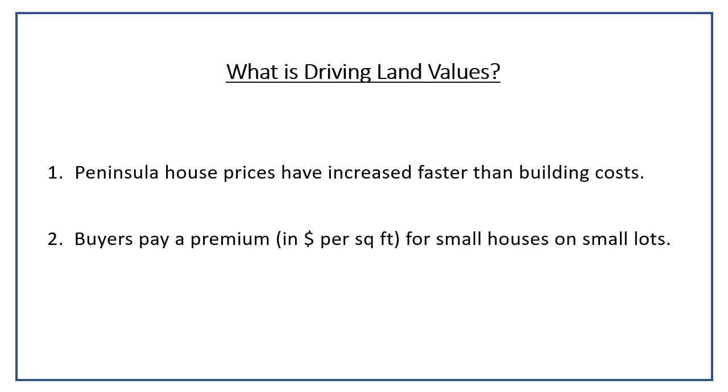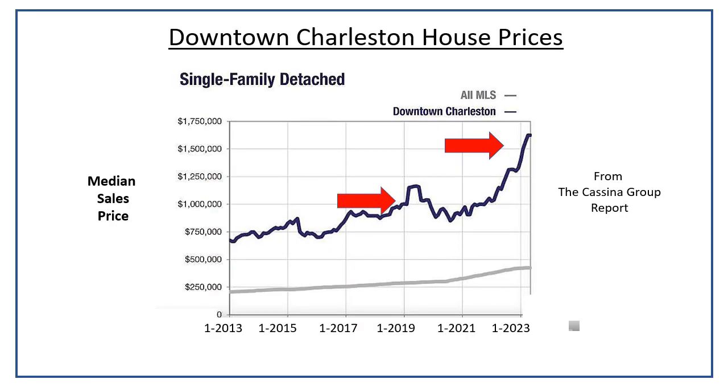What is driving land values? House prices on the peninsula have increased faster than building costs, and buyers pay a premium in dollars per square foot for small houses on small lots. In the last 4 years, the median price of houses sold in the historic district has increased from about $1 million to $1.5 million, and have almost certainly increased faster than building costs.